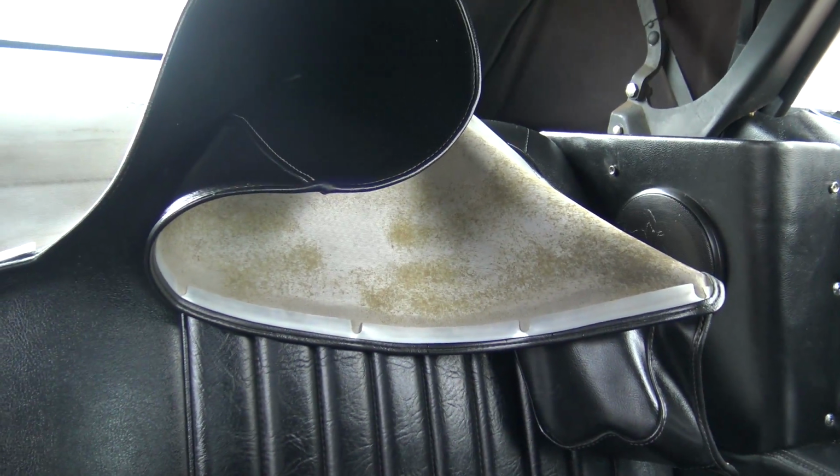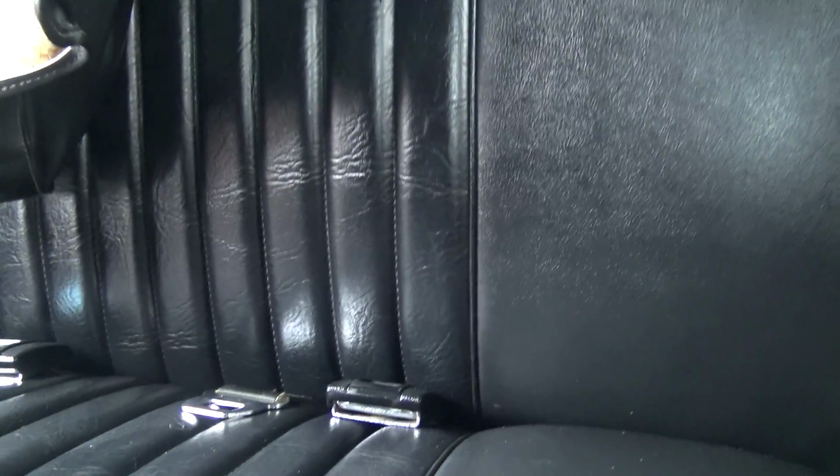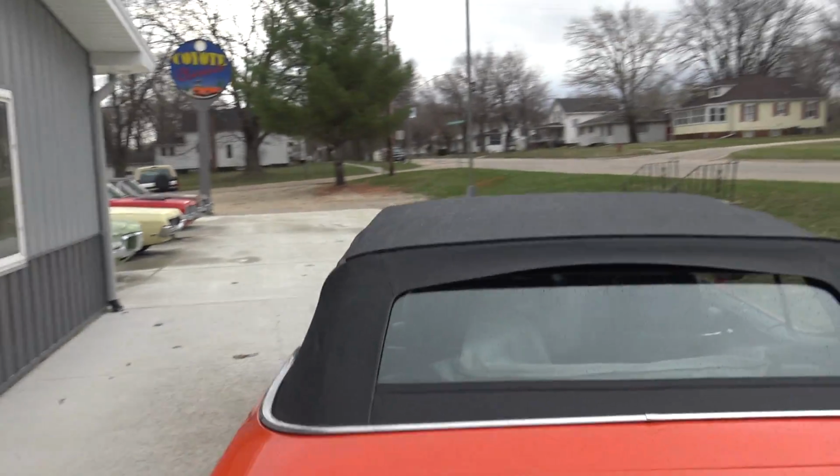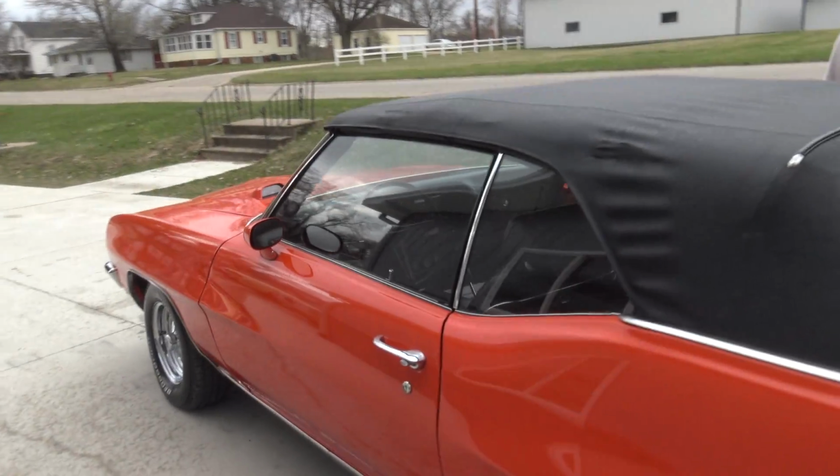I've owned this car before, Dalton. We'll kind of talk about it a little bit. As far as the GM factory seat belts for 3 in the back, and the back seat is absolutely perfect. Door panels are great. Carpet's nice. We'll go around to the other side, but this car inside and out, guys, is ready to drive to your next classic car show.